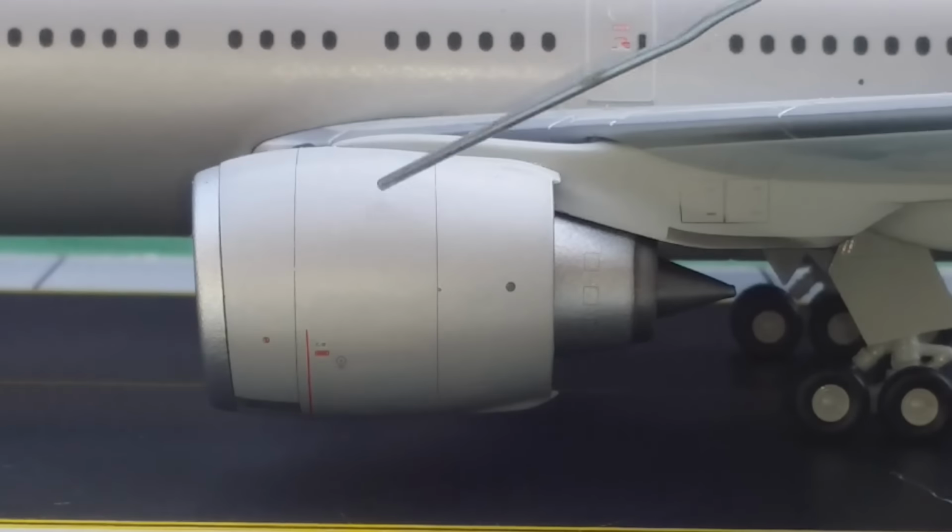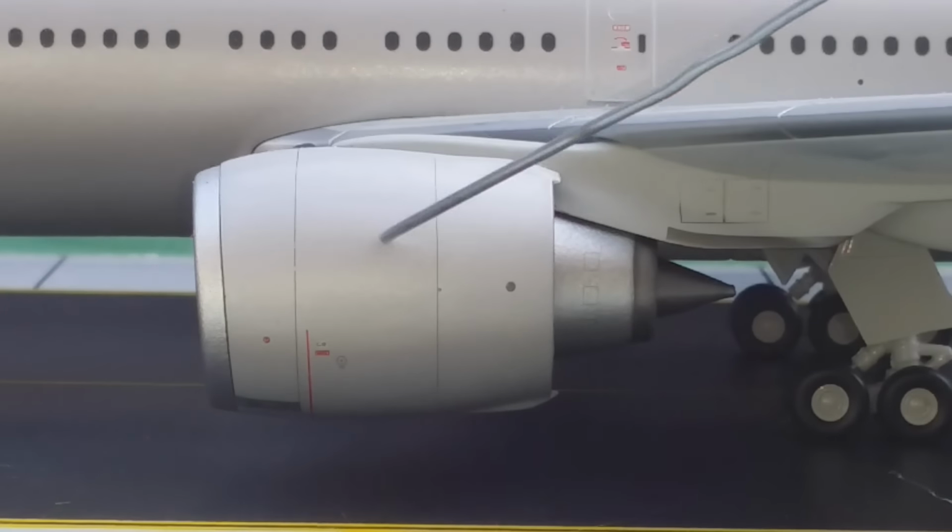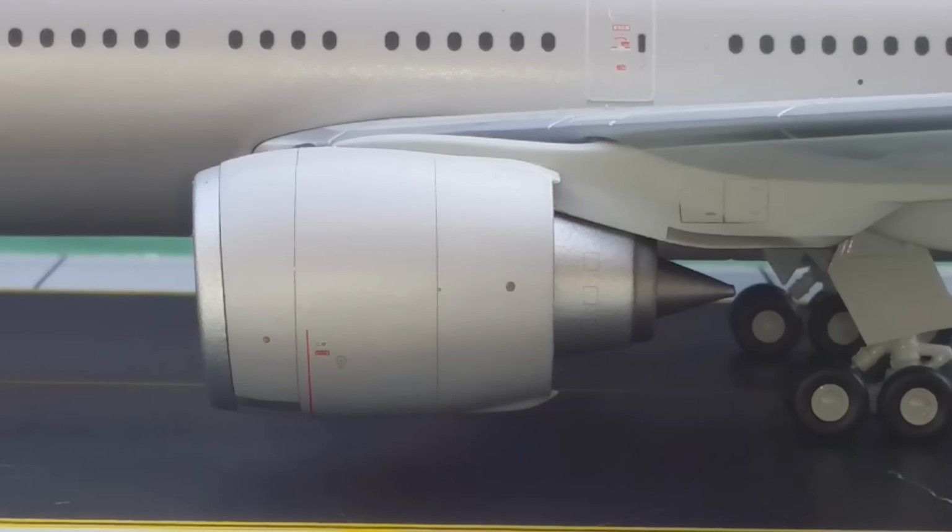Now you see these big old humongous engines right here, featuring the reverse thrusters as well as the engine cones. These are the General Electric GE90-115B engines that Korean Air uses on this particular aircraft, the Boeing 777-300ER. Alright, I'm going to let you see these engines from a front angle, and the turbofan blades do spin, folks.